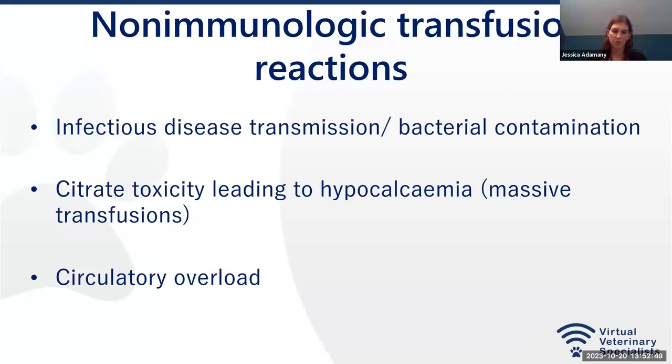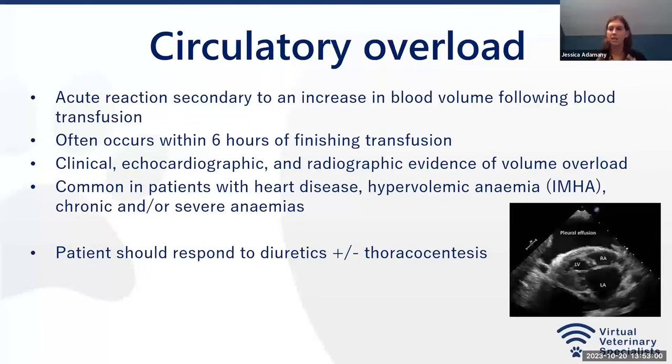And then we also can see circulatory overload. This is one that I did want to speak about because I have seen it in a few dogs, but do see it rather frequently in our cats. It is an acute reaction secondary to an increase in blood volume following blood transfusion. It occurs often during the transfusion or within 6 hours of finishing the transfusion.